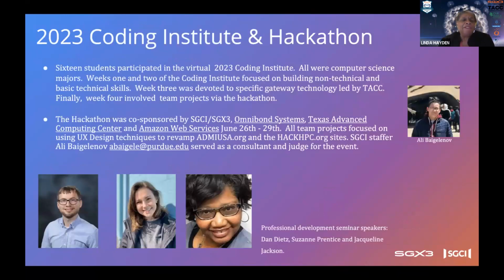We also have a coding institute, the last week of which was a student hackathon. That was the ADME hackathon. So for ADME, we also conduct a hackathon for their students. We had 16 students who participated in the Coding Institute last summer, mostly computer science majors. It was a 4-week institute.